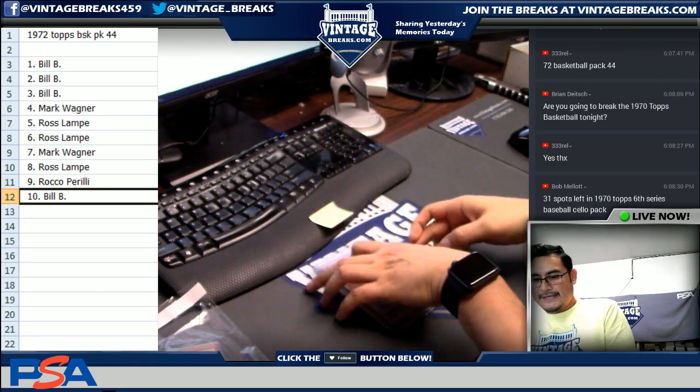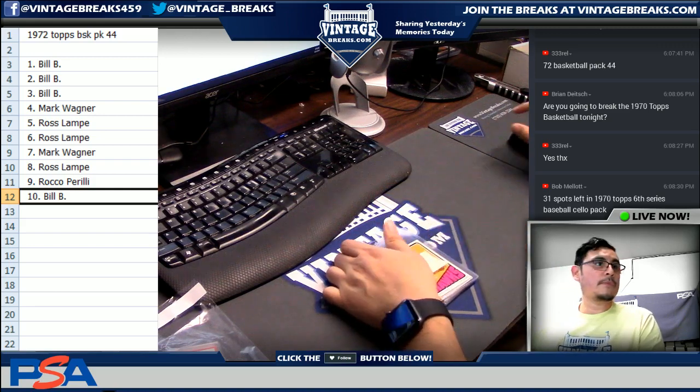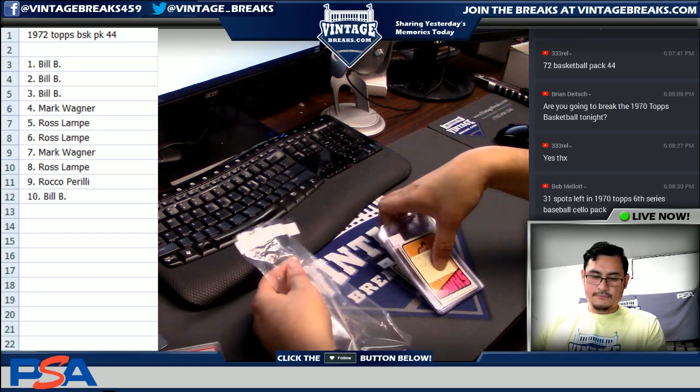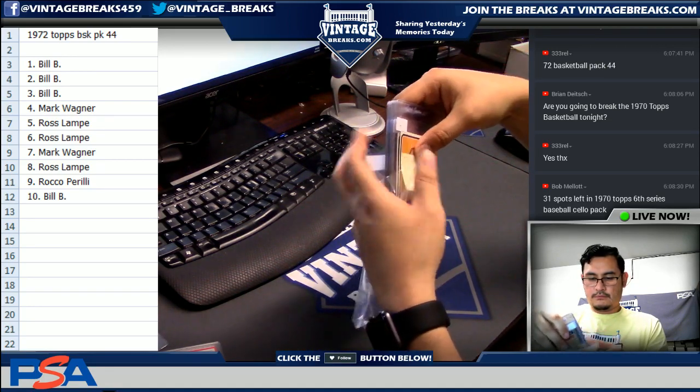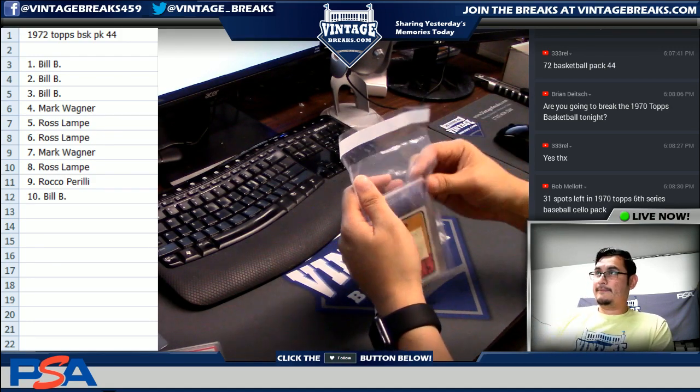There you go, guys. 1972 Topps basketball, pack 44. Hey, John, I think that we sold out the other 70 Topps basketball. Yeah. So if you guys want to get them together, the names, I'll give you another pack. I do think we should try to break that today.